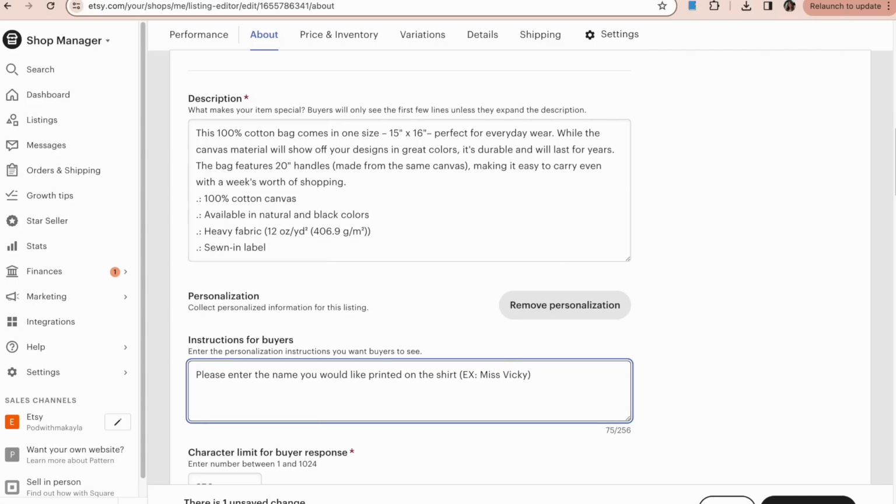Now here you can either say, please only include name, so that they happen to not put another custom note or message so that it confuses the AI bot. So that's optional, but I am going to say, please only include name here. No other characters. So that they know they need to only put the name here, and if they need to contact me, they need to message me, right? Because we're not doing any custom notes.